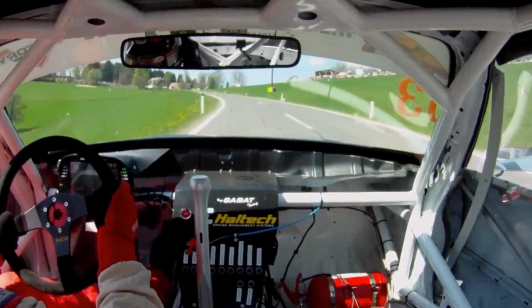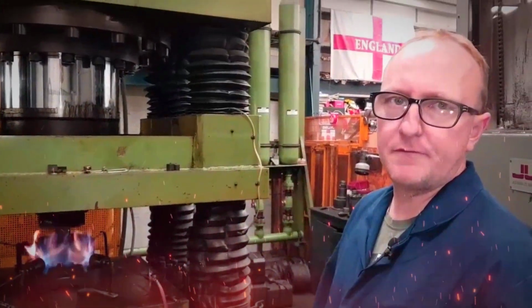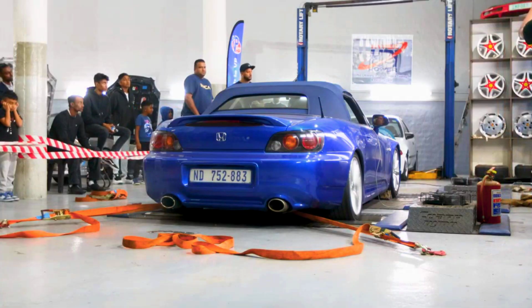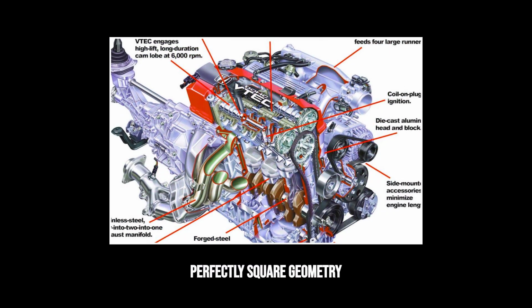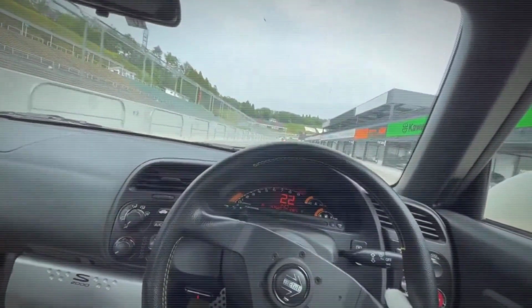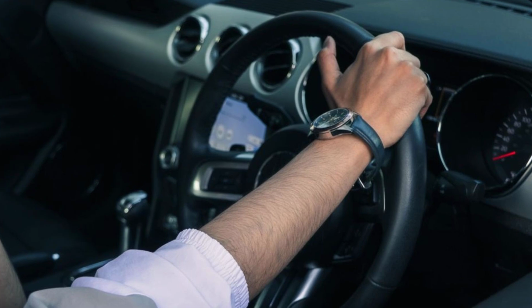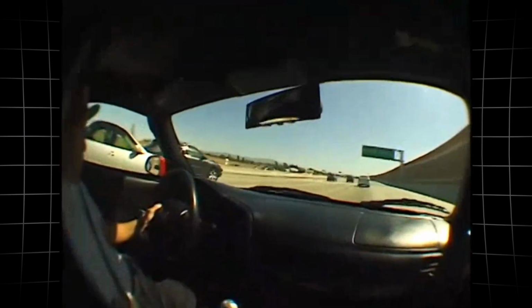This high-revving character wasn't just a party trick, it was built into the hardware. Forged pistons, rods, and a robust crankshaft allowed the engine to spin reliably at those dizzying speeds. The bore and stroke were perfectly square, 86 millimeters each, balancing piston speed and strength. Weighing just under 2,800 pounds, the S2000 put every bit of that power to work with an immediacy that modern turbo engines rarely match. The result was a driving experience that felt alive, raw, urgent, and mechanical, turning every straightaway into a stretch of racetrack and every on-ramp into an invitation to chase the red line.